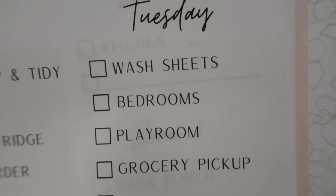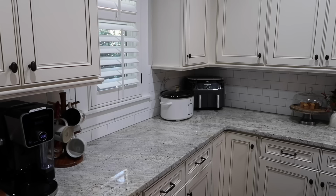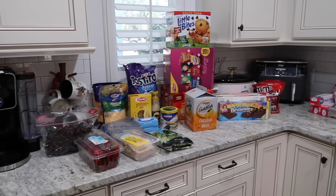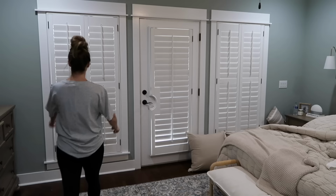Okay, let's move to Tuesday. We are washing the sheets, cleaning the bedrooms, the playroom, and doing a grocery pickup. So first thing in the morning, I do my grocery pickup, especially if I am taking the kids to school that day. Then I know that I'm going to go ahead and just schedule my pickup at like 7 o'clock in the morning. They usually do an hour window, so I typically get there around 8. But I go ahead and pick it up, unload my groceries, put them all away, and we have our groceries for the week.